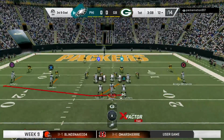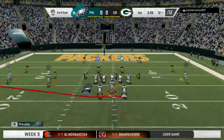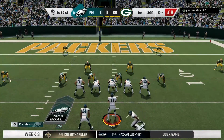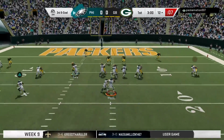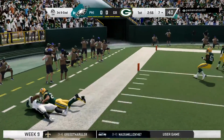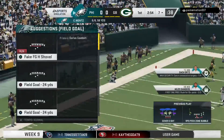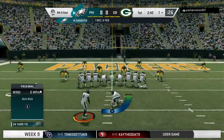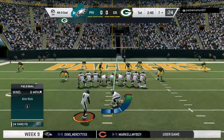They need to reverse the trend. The last 2 plays have gone backwards. Now it's 3rd and goal. Now a fake on the give here as they try the run-pass option. It's caught by Sanders. And here he'll get it down to the 7. A gain of 5, but not enough. Leads to a 4th and goal.